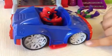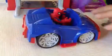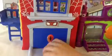And that was the front of it. Headlights and all that. Side. The wheels are spiders. And here's the peg again. And the back. Other side. And then the front. So you can put Spider-Man back in, pull this out, and shut it on him.